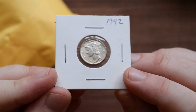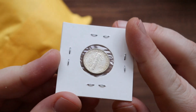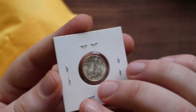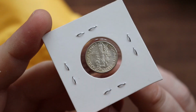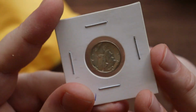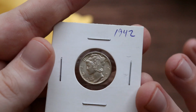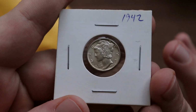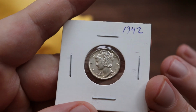A 1942 Mercury dime. Awesome, a little bit of silver, and it's in pretty good shape too. Looks almost uncirculated or possibly clean, but very nice. This may actually be the first Mercury dime in my collection. I mostly have silver Canadian dimes. I have an old Barber silver dime, but no Mercs yet. Awesome. I think that's a D mint mark on there.